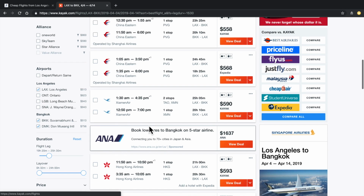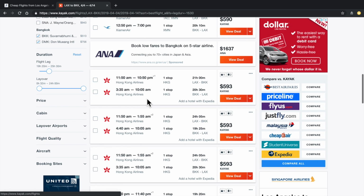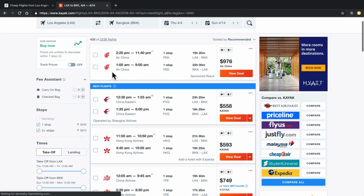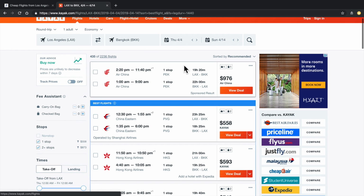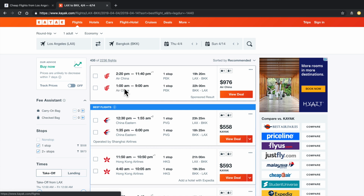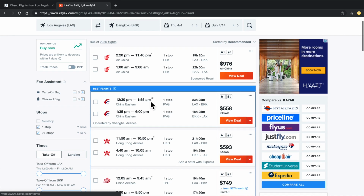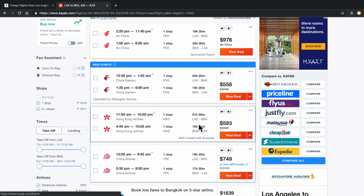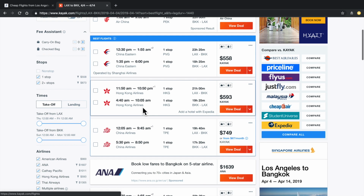This one is good, but when you cross, let me try this. See what it comes up with. It's still here. Okay, obviously I don't want to leave from Bangkok at 1 o'clock in the morning. I don't want to do that. This is okay, except I don't like arriving at 2 a.m. And this is a little long here. See, this one, I don't like this. You can actually swap them out. Let me see.